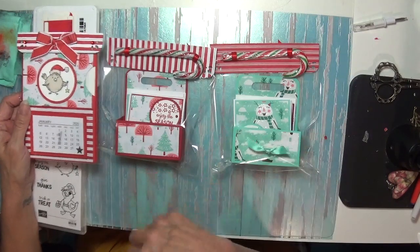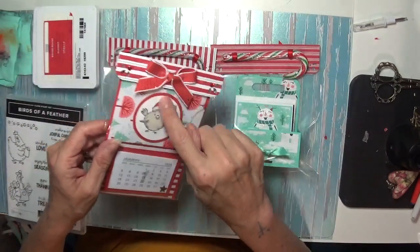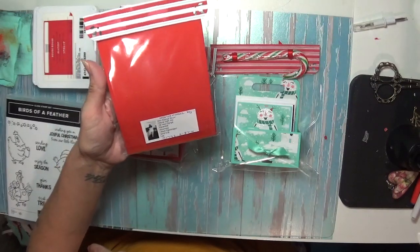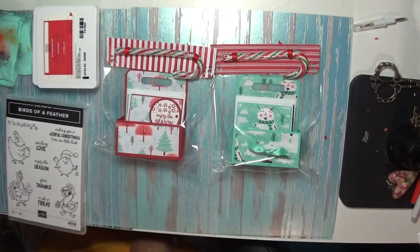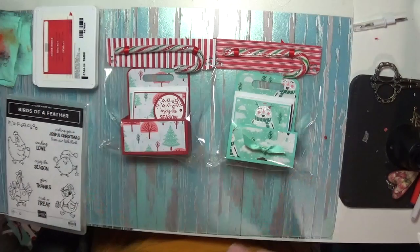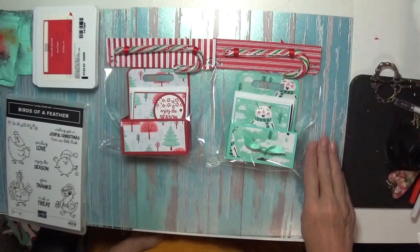So I'm not opening the boxes again, but I could have put some Wink of Stella on as well. How cute. And then you can put your name on the back, just a little price sticker even, and then the person knows who made them. So I hope they've inspired you to get your crafting things in order and to start making some crafty little bits.